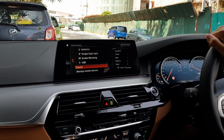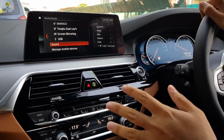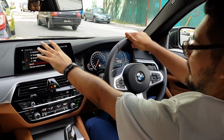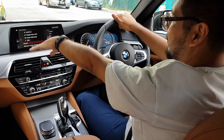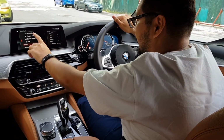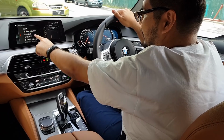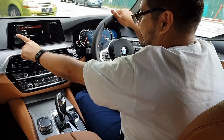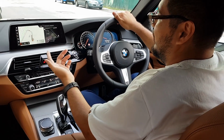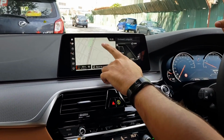I'm not entirely sure if this is a useful feature or not, because you can see this is my driving position. If I stretch my hand out, I basically still cannot really touch the screen. I have to lean forward a bit to scroll up and down. But it's nice that at least there's such an option. And of course, when it comes to navigating the map, touch makes it a lot easier.